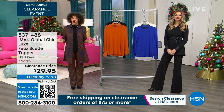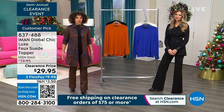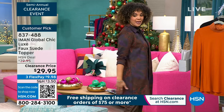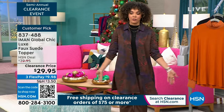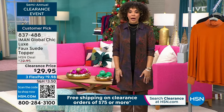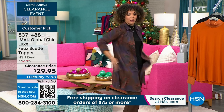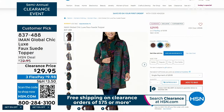Okay, if you missed it, we started at the top of the show a blowout clearance price on this customer pick, over 120 perfect five stars on this Luxe Faux Suede topper. The length is really great. We have average and petite. Average is 36 inches. Your petite is about 34 and a half inches. I'm in my true size in the average and the size small. And the brown floral, which was very popular, is just so soft. There's pockets too. I love it. The navy did sell out.